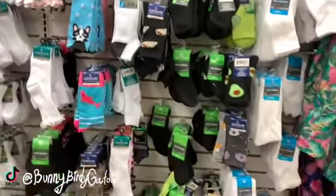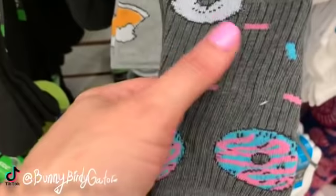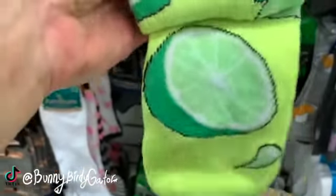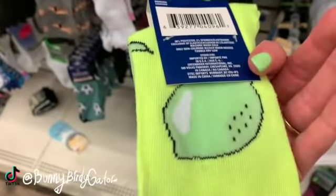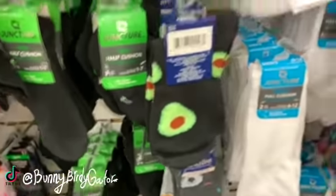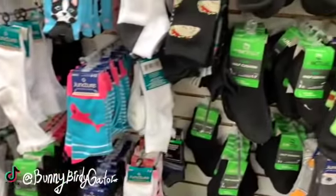Okay, what else? Even more from Juncture. And they even put the print all the way up here. Usually you don't see a ribbed sock with a print on it. Usually it's just smooth like these. Ooh, look at these. I really like these. The limes. I love those. I want those. I'm getting them. Look at that. That's cute. Oh, these are cute too. These. I'm just really in love with these. I might have to get 2 of these. Those are so cute.